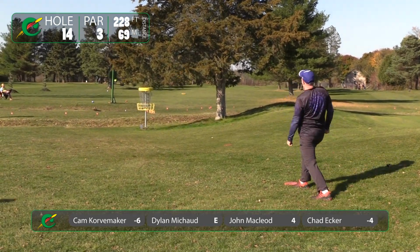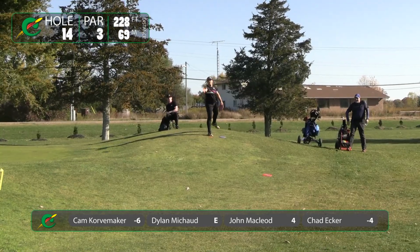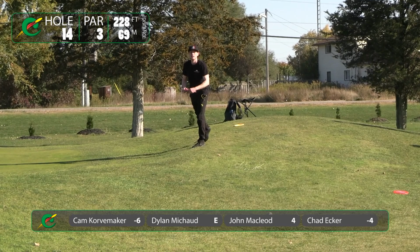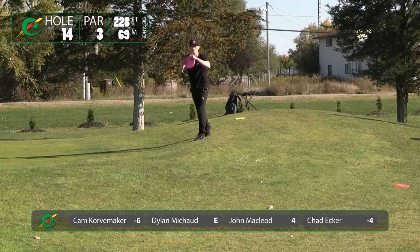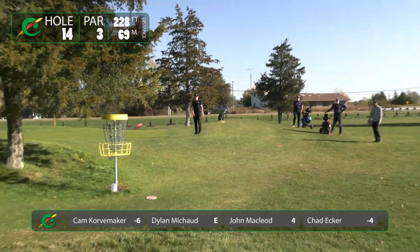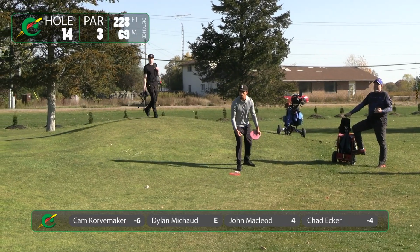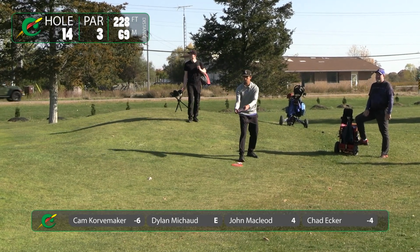Those branches aren't as important. Either way, not an easy putt from where these guys are at. Yeah, and Cam choosing just to lay it up. Must be pretty windy right now because you see those branches whipping around pretty good. You saw John's putt just take that hard right turn and then Cam laying up, probably a 40-footer. Chad gives it a bid and just comes up a little wide. Dylan's not jumping, so he's got to be inside, maybe just at 30 feet or so.